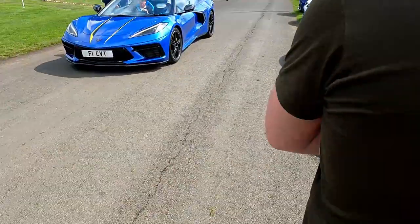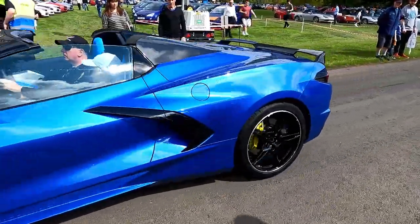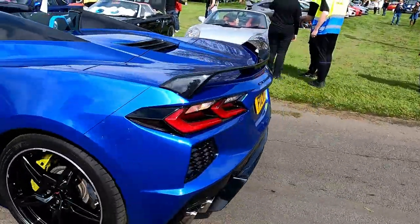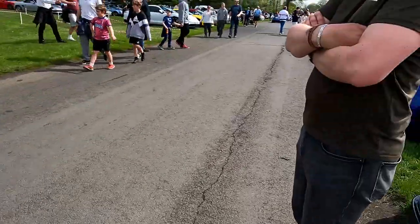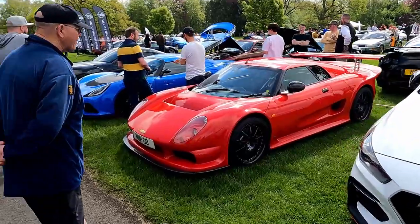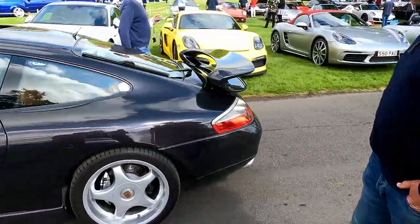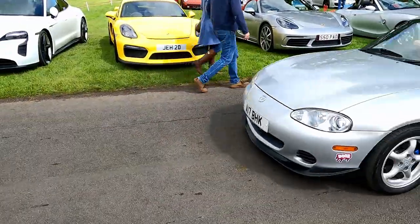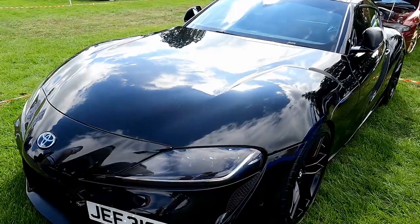Oh, a new Corvette C8. First one of those I've seen on the road. Where it blends into the door shape, yeah. Don't mind them.